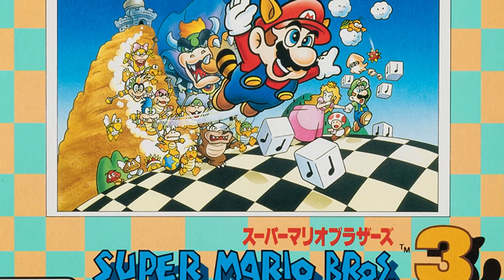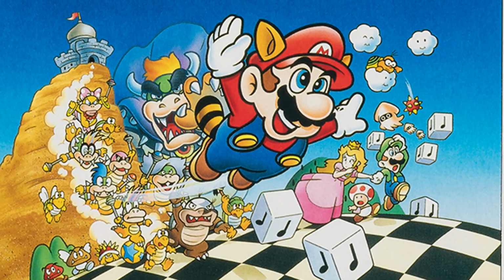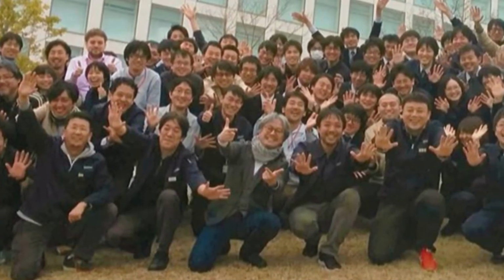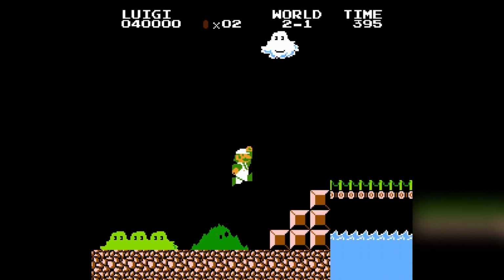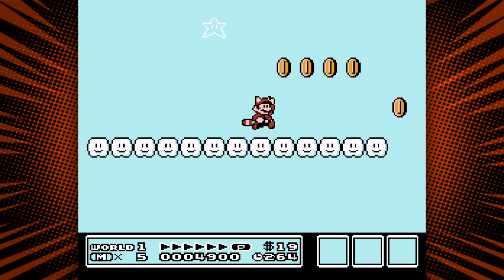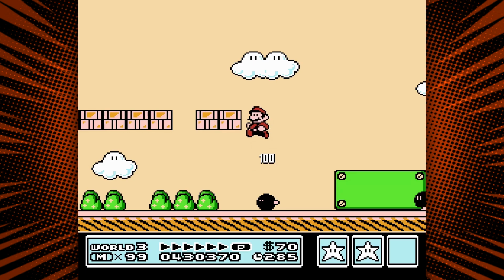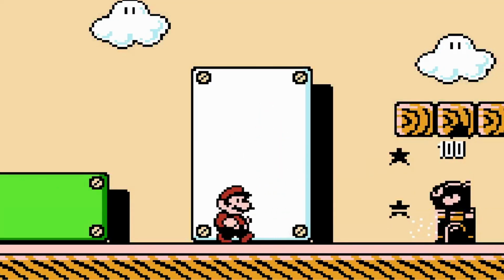But anyway, Super Mario Bros. 3 had one hell of a development cycle. The production team was nearly 4 times as large as the original Super Mario Bros., and after serving as director of Mario 2 The Lost Levels, Takashi Tezuka, now co-directing alongside Shigeru Miyamoto, wanted to try something different with the sequel. This included changing up the graphics, revamping the controls, and actually making it good.